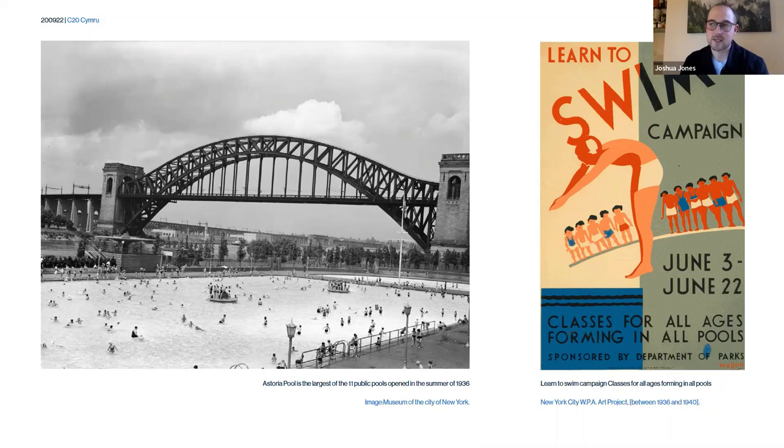And in the 1930s, the New York Department of Parks came under the control of one of the most famous urban planners of all time, Robert Moses. He was a public official who worked in the New York metropolitan area. And these pools were open to swimmers of all classes, who flocked to their decks and diving boards. And these pools essentially became community centres.